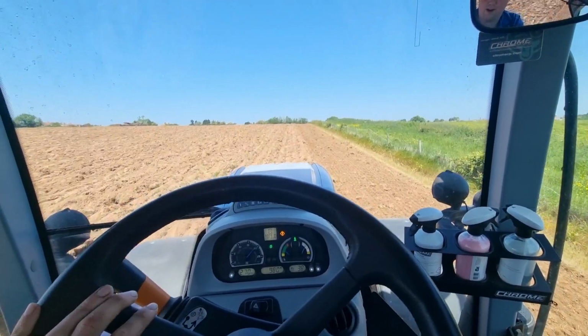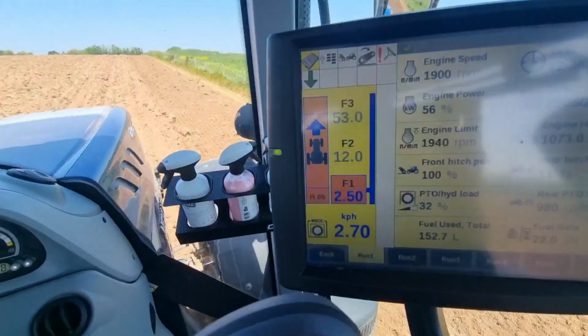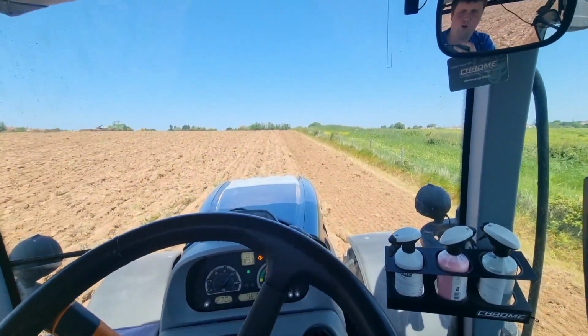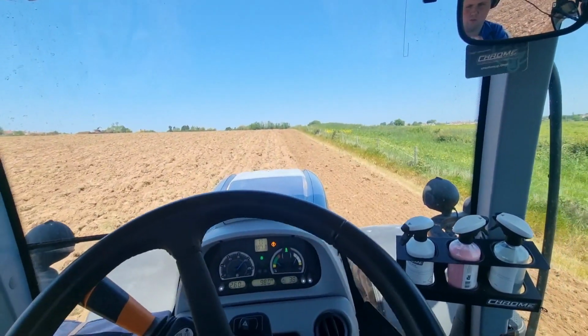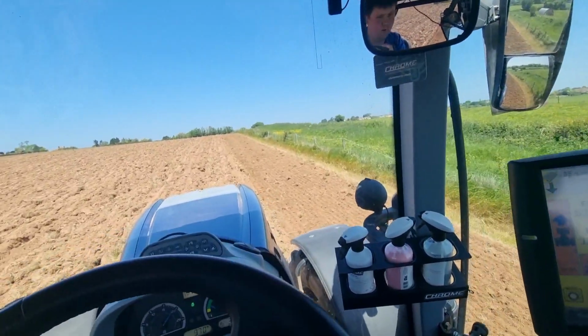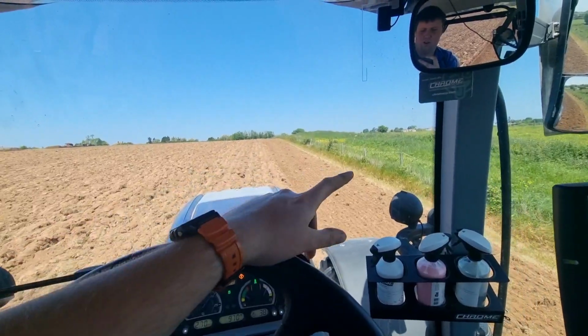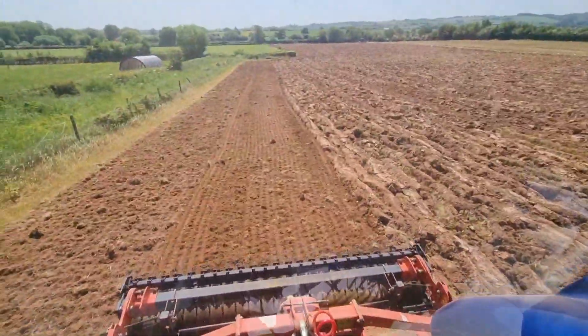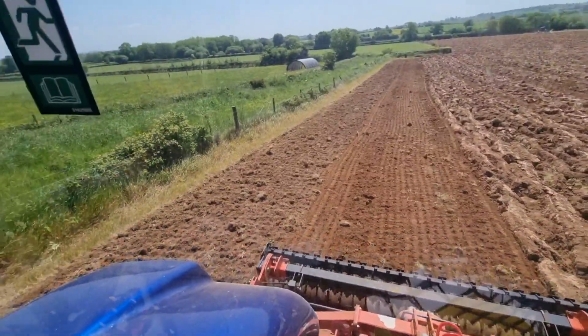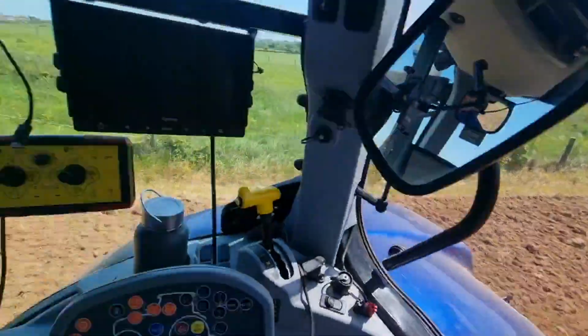So we're away power harrowing now. Nice steady 2.7 Ks. So yeah, it's a pretty slow job, but you've got to go slow to work the ground properly. So I've done one pass there. It's drying out already as soon as I've done that pass. You can see it's a lot darker, a bit like the pass I'm doing now. But yeah, it's quite warm today.